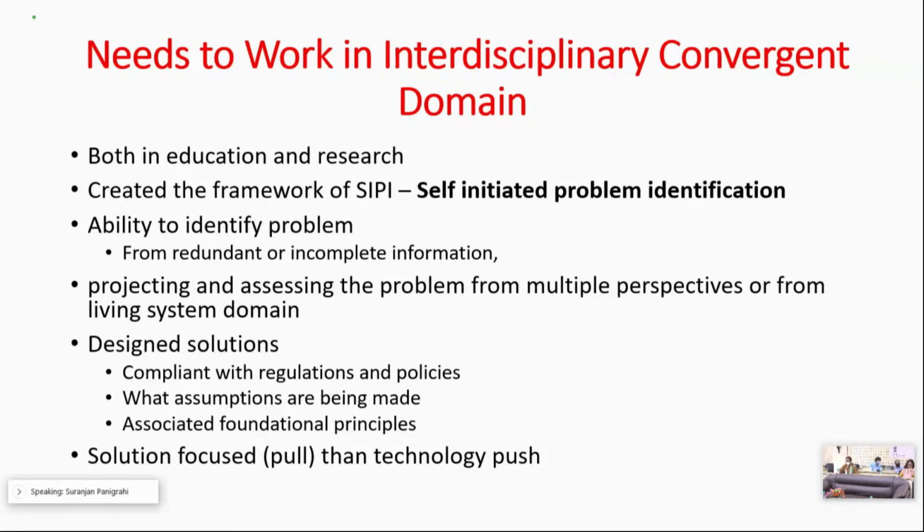And our students, our future workforce, also need to learn to work in a multidisciplinary or cross-disciplinary domain. That means they need to be able to project and assess a given problem from multiple perspectives, from a living system perspective. For example, in the American Medical Association, when they recruit medical graduates, previously they were only focusing on physics and biology. Now they have combined physics and biology, so they call it physical biology. They call it chemical biology.